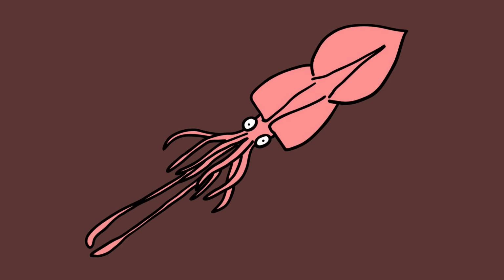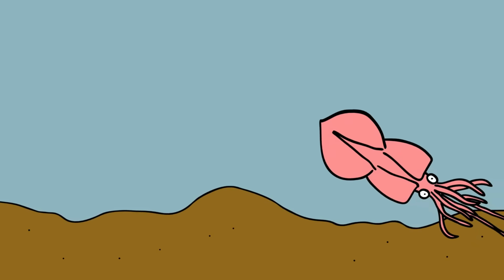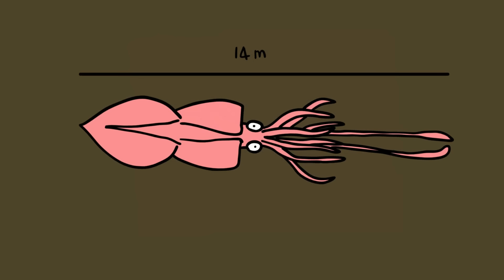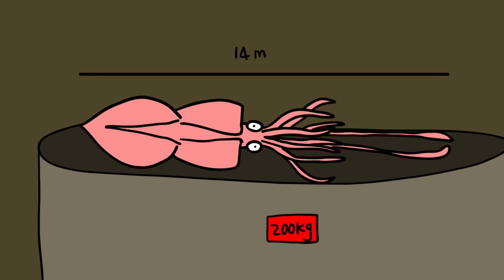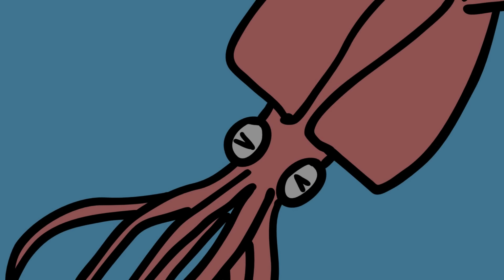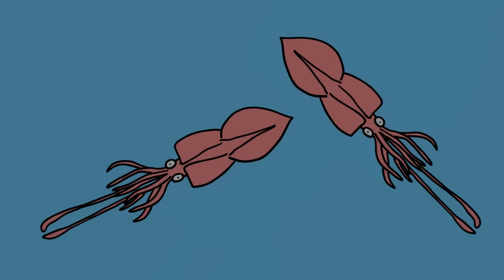Colossal squid. Everyone has heard about the giant squid, but the colossal squid is just starting to achieve its well-deserved fame. Colossal squids are found in the oceans around Antarctica, and were only recently photographed alive. Measuring up to 14 meters long and weighing up to 200 kilograms, it is easily the largest invertebrate in the world. It also has the largest eyes of any living animal. These eyes allow it to see in the dark, a useful ability for an animal that spends most of its life in the deepest parts of the sea.